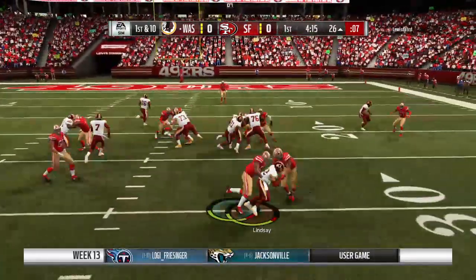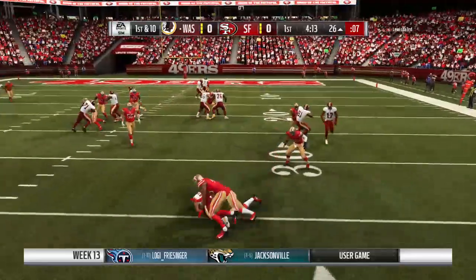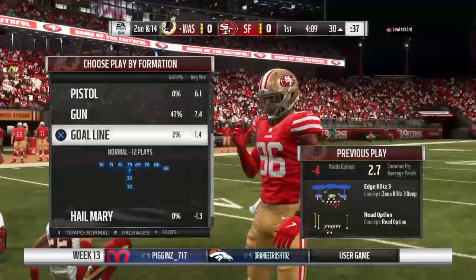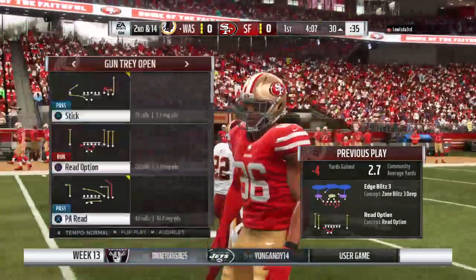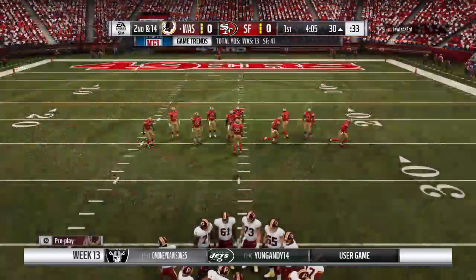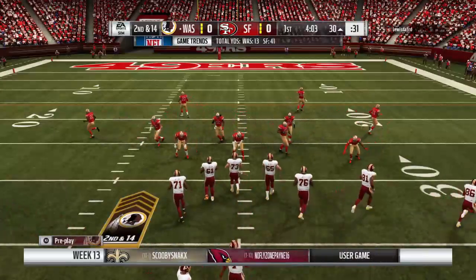They'll run it now out of the gun. And he went backwards. He'll be down at the 30. That's going to go as a loss of 4, and it'll be 2nd down. Nice play right there to stop him behind the line, but I want to see how this defense continues to play him here in the first half.